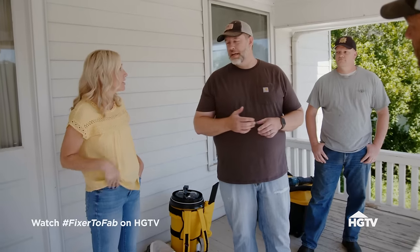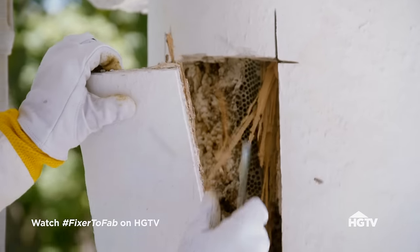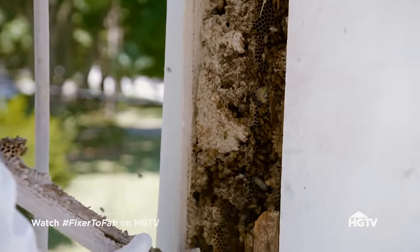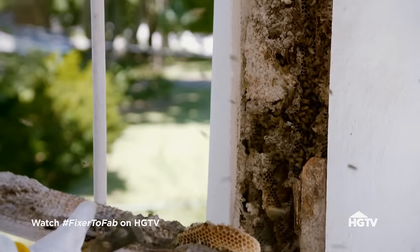How do you know the queen? Is she bigger? She is a little bit bigger. She's got a longer abdomen. But you're looking through, you know, it could be 50,000 bees looking for one. Holy macaroni. Holy cow. Oh, my gosh.